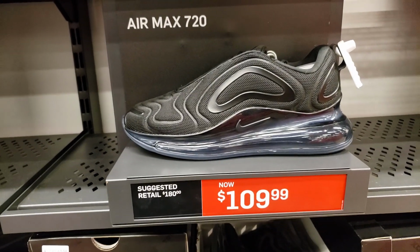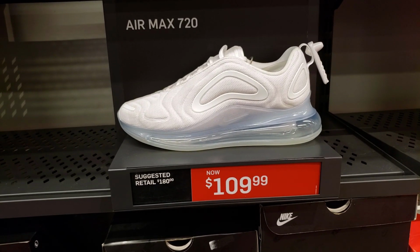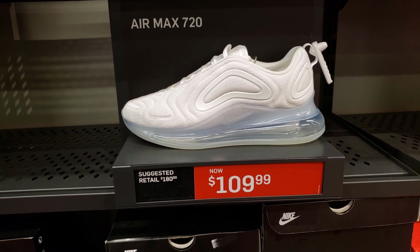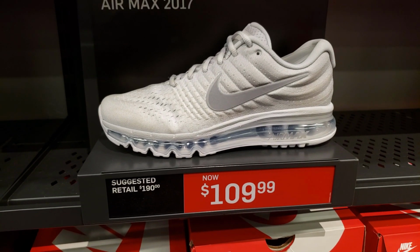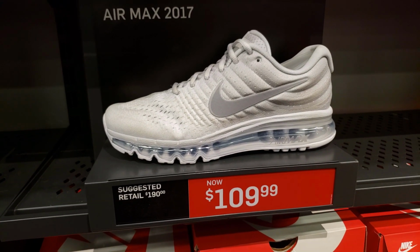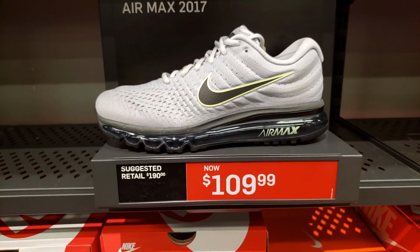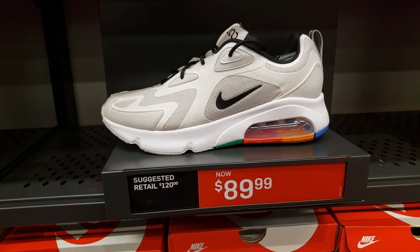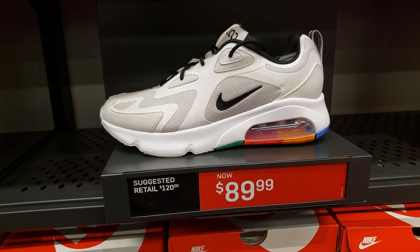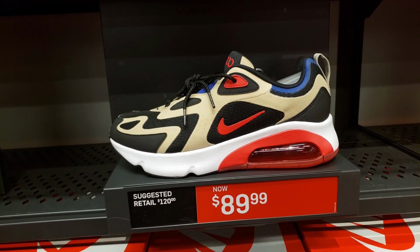If you like these 720s, that's a solid deal. 30% off. Okay, I think we've seen these for 99, but still not a bad deal. Seems a little bit high. These have remained over 100 for a long, long time. Air Max 2017s. It's been the same. I don't know why. These have been going down the last few weeks. Been going down in price. The Air Max 200s. These going down as well.